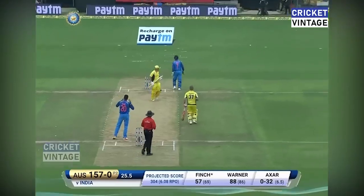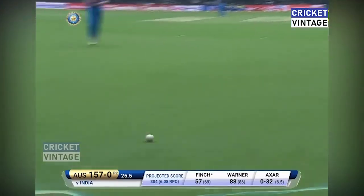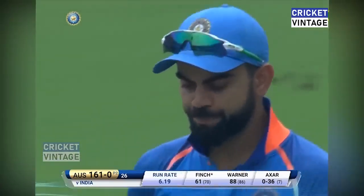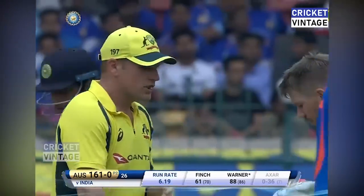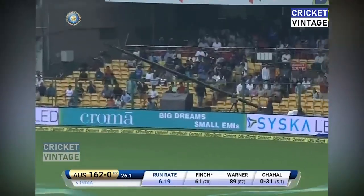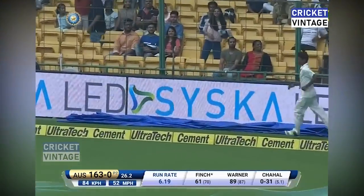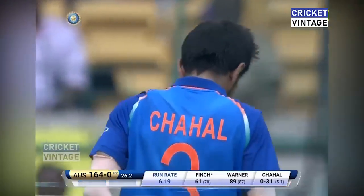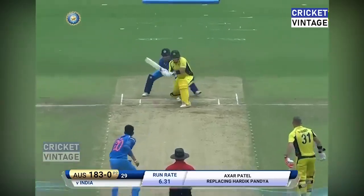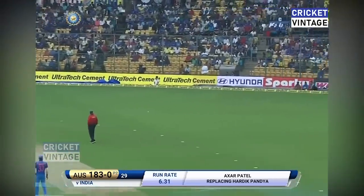Oh, that's 4. Great shot, Aaron Finch. Well, 13 off the over. Big one for Australia. It's 161 for no wicket. Top edge. 1 bounce and 4. Yeah, and you can see here, this is a great example of the difference. That's why a partnership like this is so important. Very quickly. Yeah, nice shot.